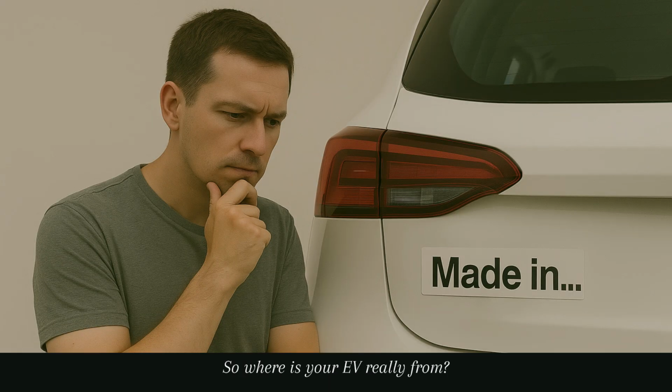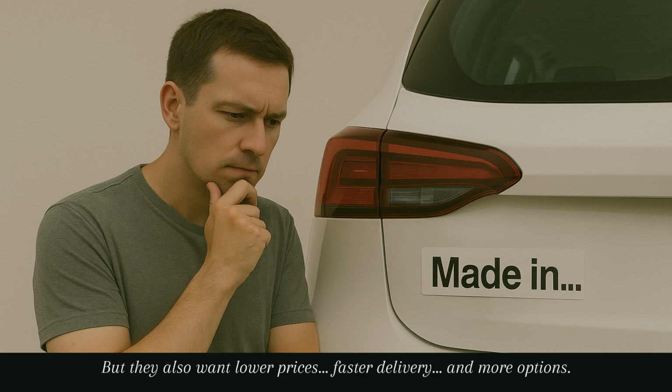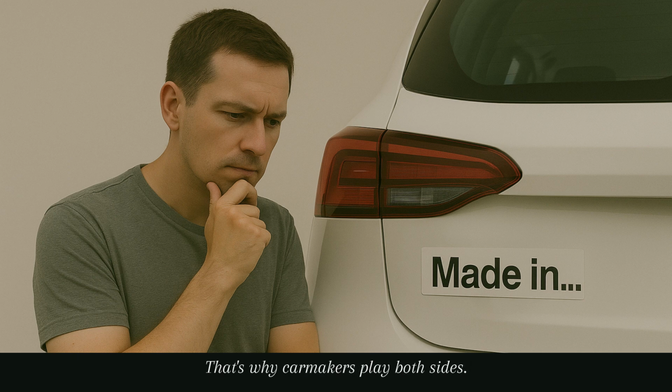So where is your EV really from? Many buyers say they want to support local jobs, but they also want lower prices, faster delivery, and more options. That's why car makers play both sides. Build where it's cheap, assemble where it's strategic, stamp a local badge, and market it as homegrown.